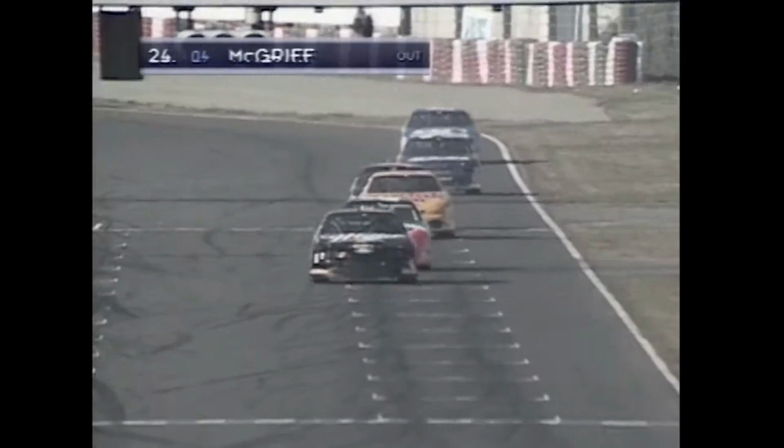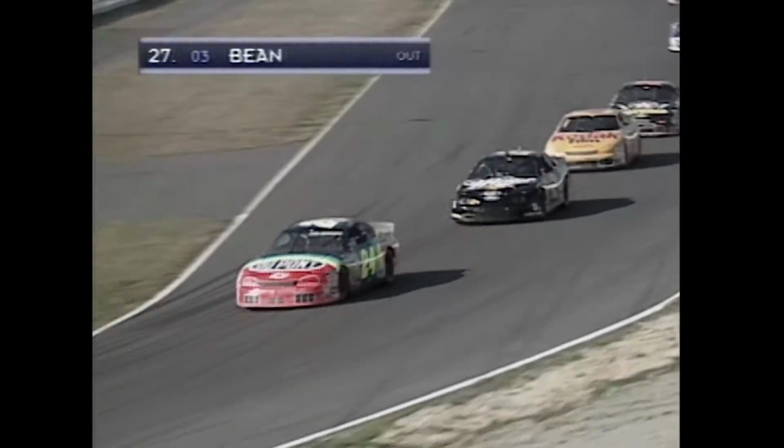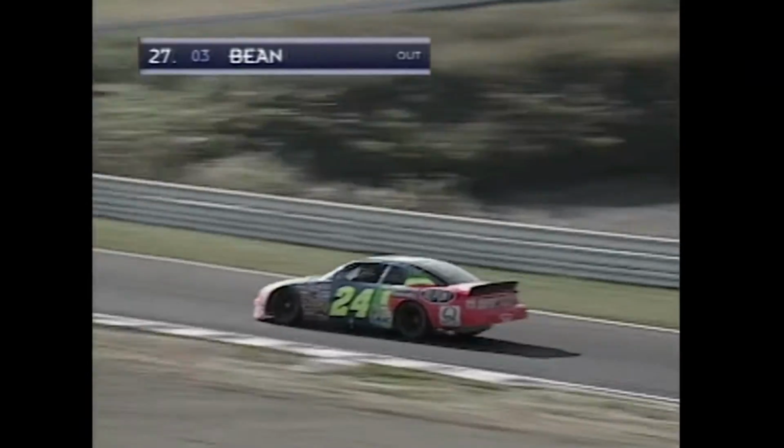The very next lap, Gordon made a move on Rusty Wallace, who lost the lead for the first time all day long. He's trying to make the pass. He's there. Down into turn number 1. It's Jeff Gordon scooting into the lead.